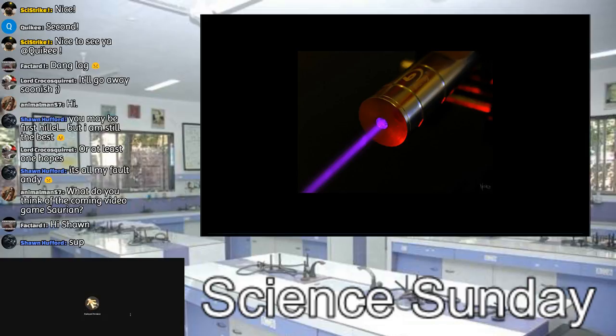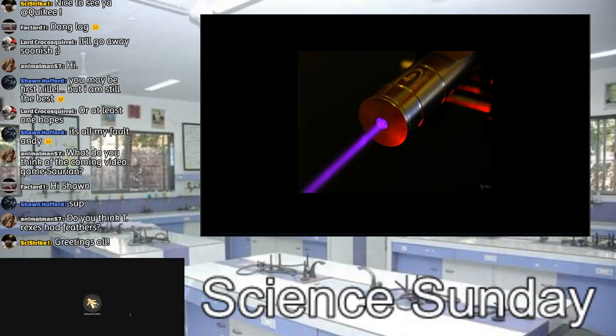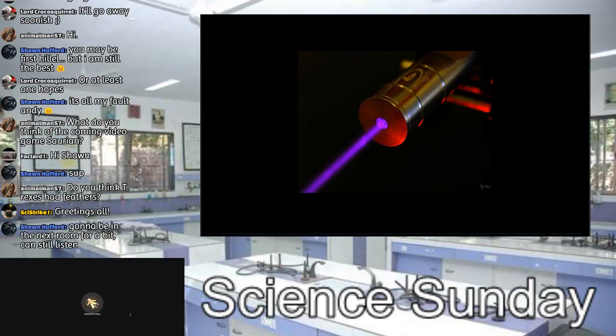And one of the cool things with masers that people don't realize is that they're still in use today. It's still a means of communication on satellites, and it's still a means of using radio telescopes to their full potential. So they're not just some relic that led into the development of the laser. They're still an actively used piece of technology.